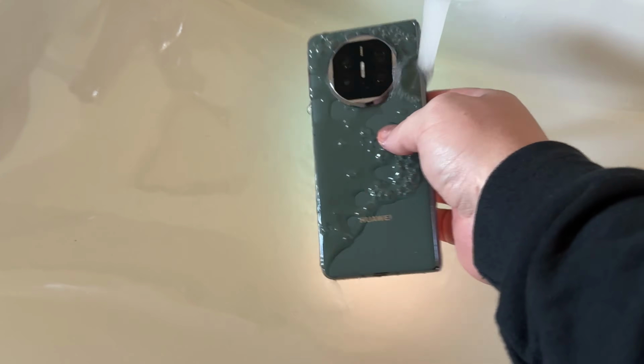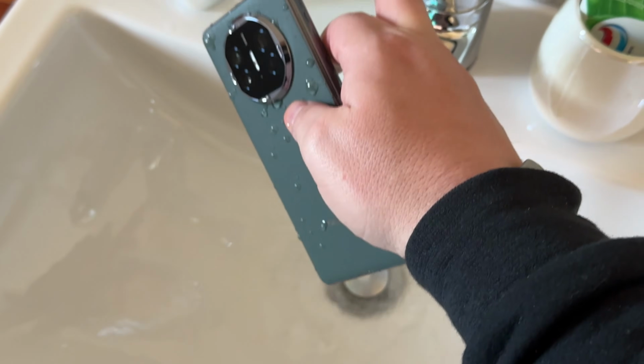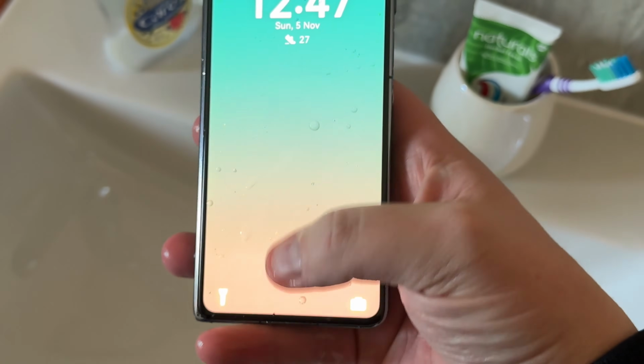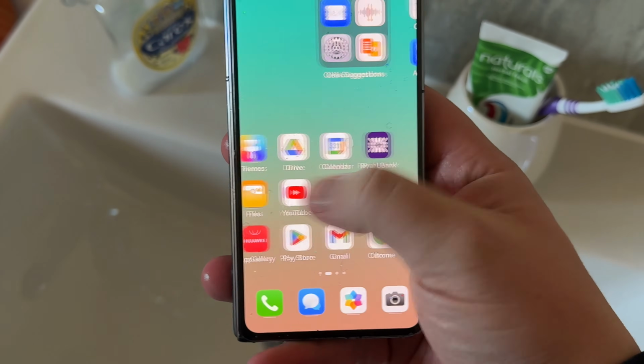It's water resistant. You could drop it in the bath or in a swimming pool for 30 minutes and it's going to be okay. Zero foldables, bar the Z Fold 5, can claim that.